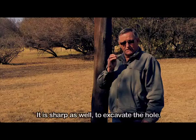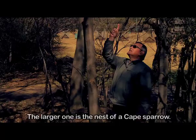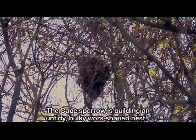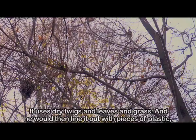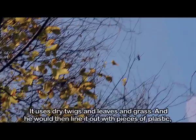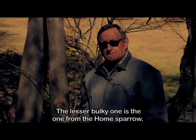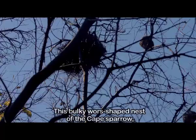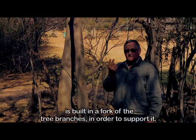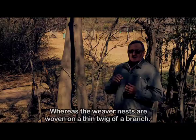We are here in a woodland thicket, and here you can see two types of nests. The larger one is a nest of a Cape sparrow. The Cape sparrow builds an untidy, bulky, ball-shaped nest of dry twigs, leaves and grasses, and then lines it with pieces of plastic, wool and hair. The less bulky one is from the house sparrow, and they make a similar type of untidy nest. This bulky ball-shaped nest of the Cape sparrow is built in a fork of the tree branches in order to support it, whereas the weaver nests are woven on a thin twig of a branch.